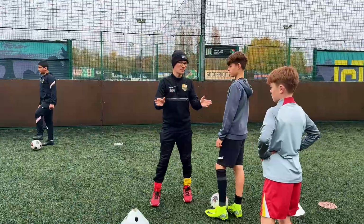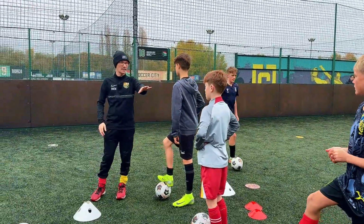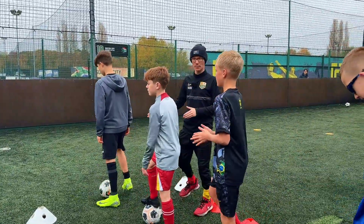Good strikes, actually failing as long as we're hitting the right technique. So Ethan hit a curl shot, it went a bit central, but it was still the right technique. Sam blasted one really hard towards the corner, went a tiny bit wide. That's still success, because you've used the right technique from the right place, yeah?